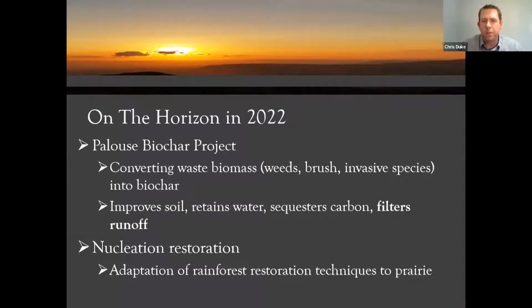Essentially, it is a conversion into a very stable carbon isotope that can remain in soils for somewhere between hundreds to thousands of years. It improves soil, retains water, sequesters carbon, filters runoff, slices, dices, walks your dog. No, I'm just kidding. But it does a lot of really amazing things. And one thing that's really cool about it is it tends to be fairly open to having a lot of waste biomass, including weeds, brush, invasive species, yard waste, and other woody biomasses turned into biochar. And it can be used in active farmland. So it is a wild sort of thing.